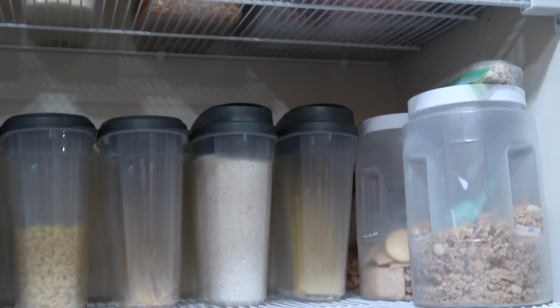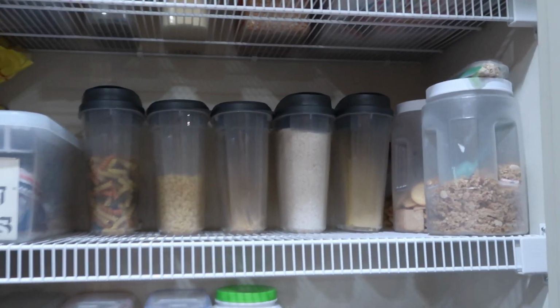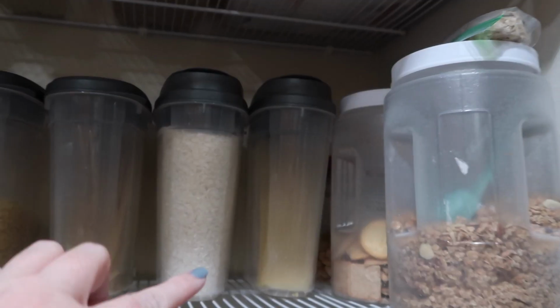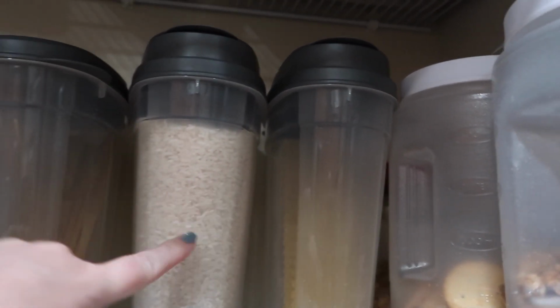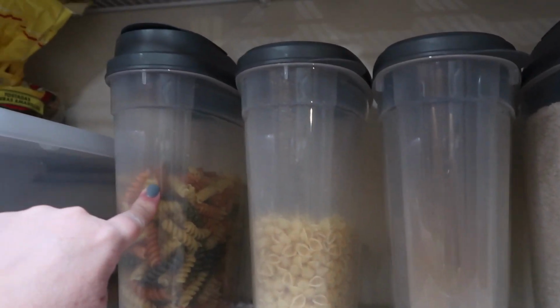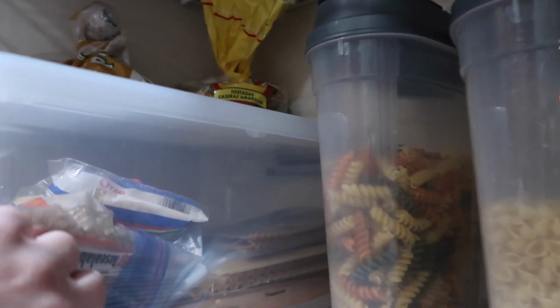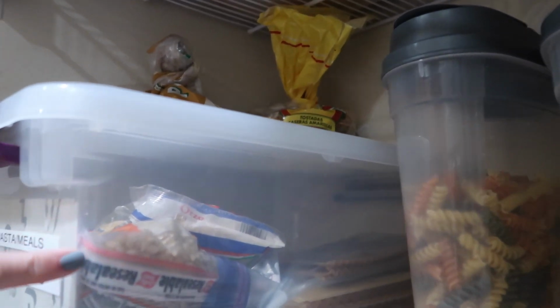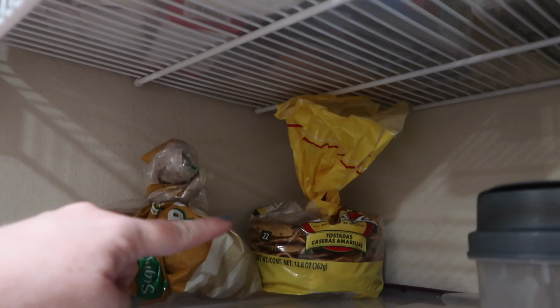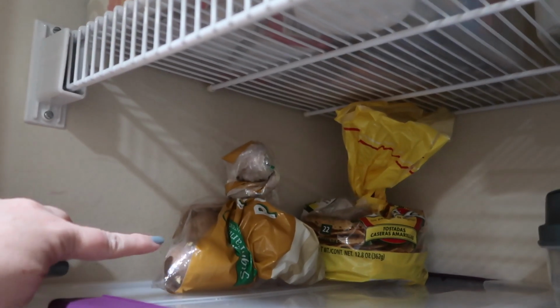And then here on the second shelf down are my buckets of pasta and a few crackers and granola. You can see I've got lasagna noodles in here, then rice, fettuccine noodles. We have shell pasta and rainbow pasta, and then this one has my excess lasagna noodles, some popcorn, and some extra kind of pasta. I forget what kind it is. Then there's some hard shell tortillas here and 3 potatoes.